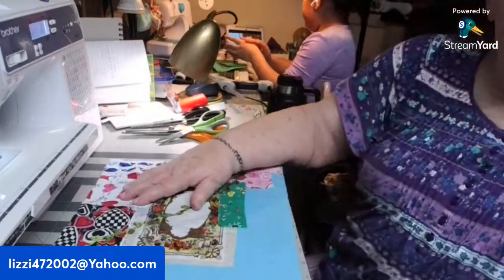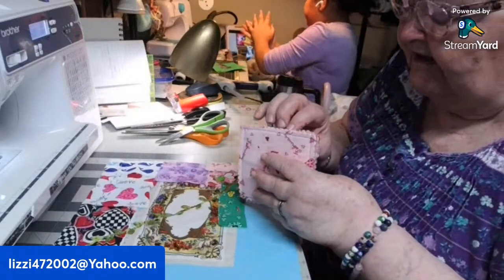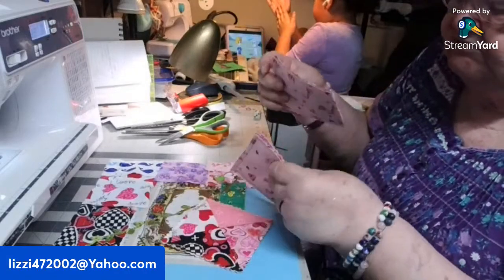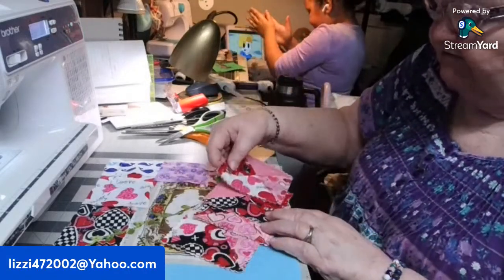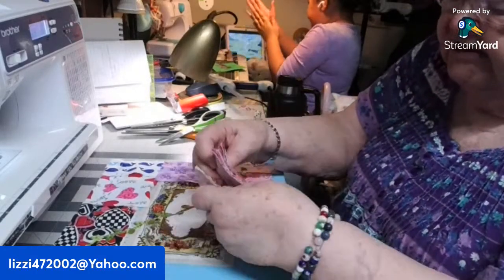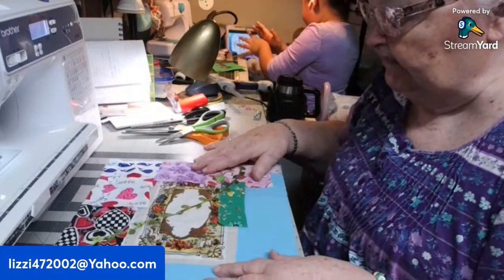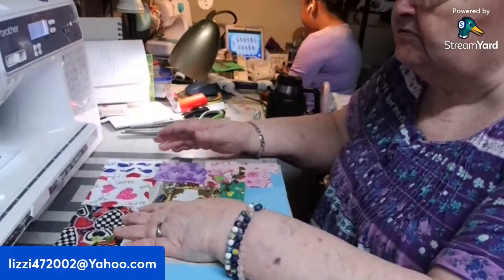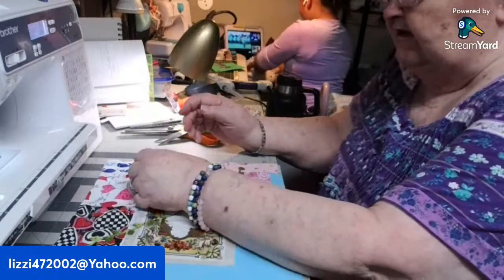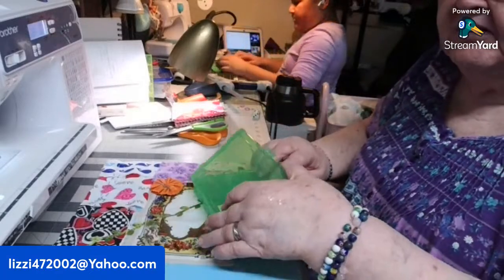Gosh, it's smelling good in here. But yeah, I have these four Valentine coasters. 1, 2, 3, 4. And those are going to go for the door prize. And so, okay, now what was I doing? I just did that. Okay, now that's there. Okay, and now this is here. And now I've got to pull another prompt.